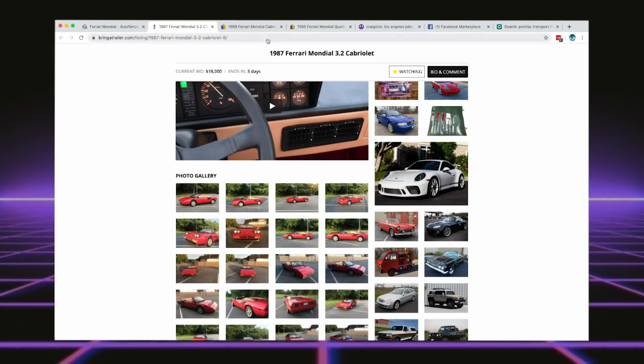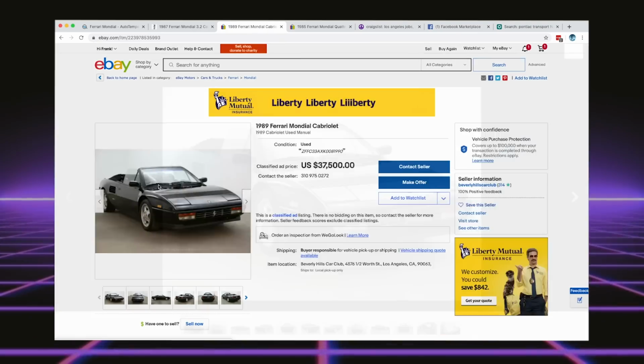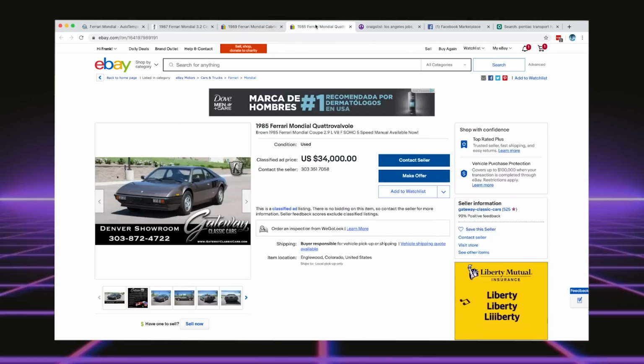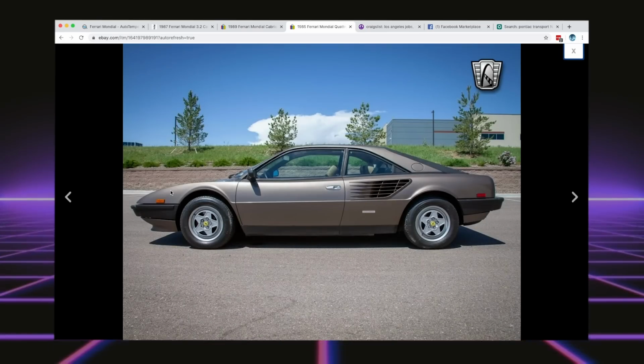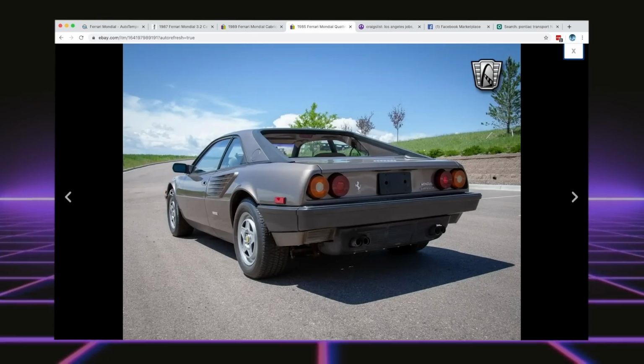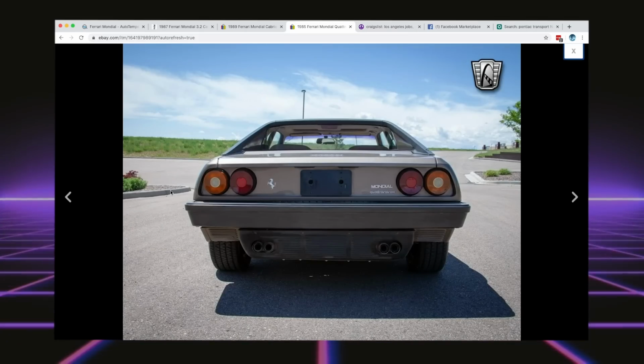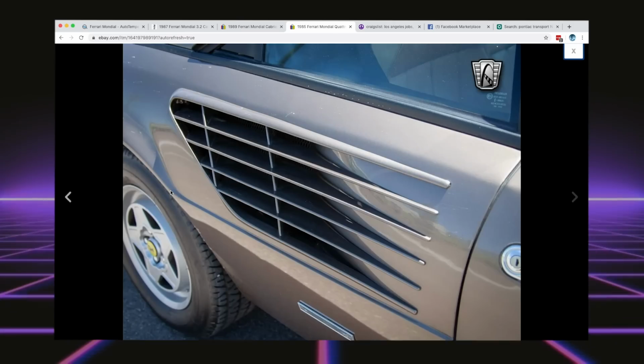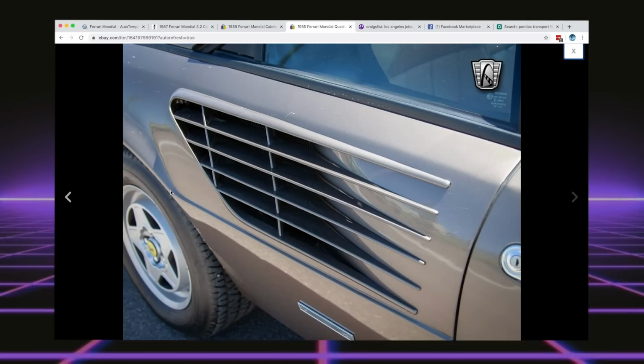I actually really dig, I mean, the black is really nice. I like the black a lot. And this car right here is 37 grand, but this one right here, this car is the one I'd want. I can't figure out the name of this color, but somebody chime in and let me know. It's basically brown. I love it. Man, this is the Mondial for me right here. There we go, the pop-ups and the louvers. So nice. Now, while this car is pricey for me, I think I'd still kind of classify it as a decent value. A totally rad 1980s Ferrari for 35 grand?